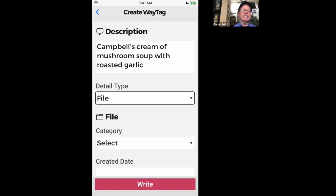As Jessica selected the File detail type, notice there are some other fields below that. So Jessica, just swipe through those real quickly to see what the type of details are with a file. Okay.